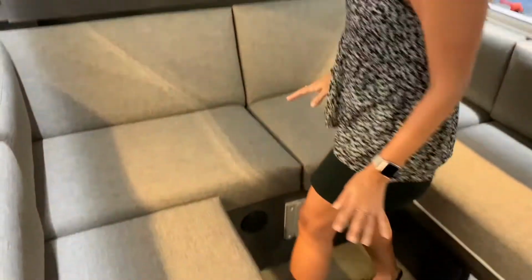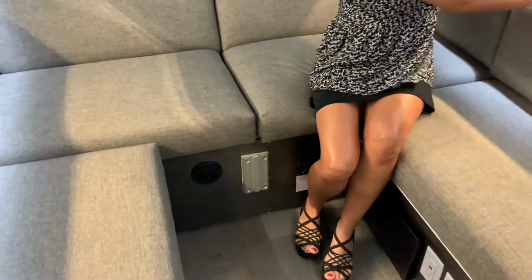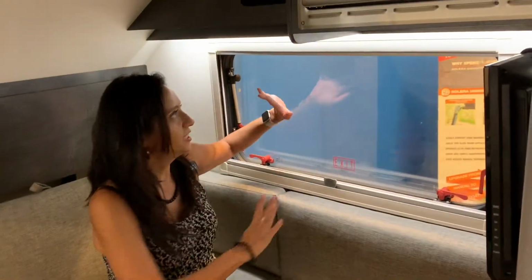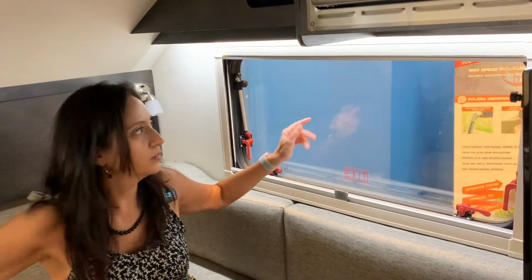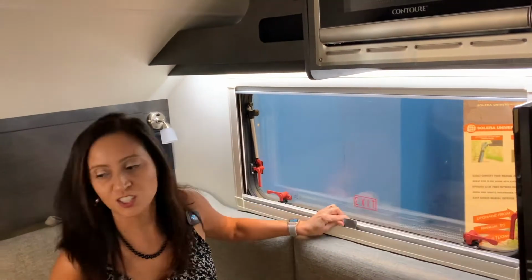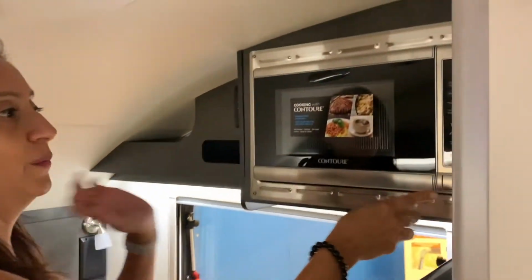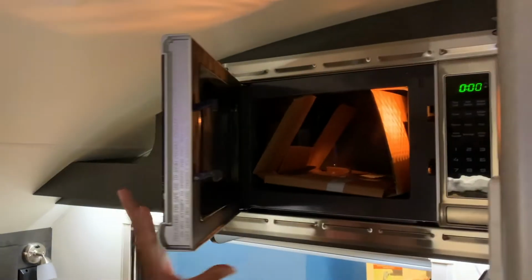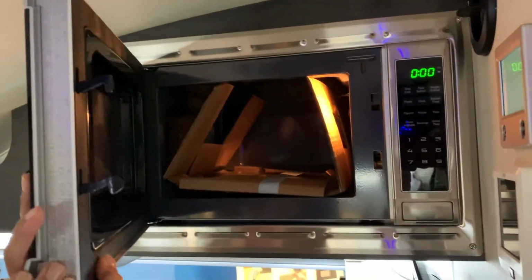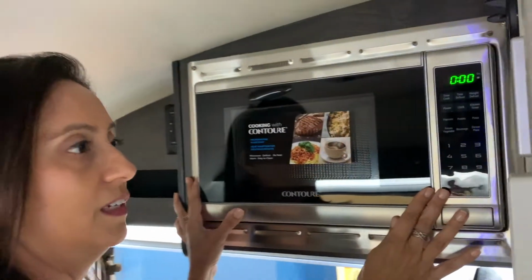So this is the living area slash sleeping quarters, and it's a pretty good size. Lots of room. There's again a pop-out window on each side of the trailer, and they do pop out. Bug screen, privacy shade for both sides. Here's the microwave. Small, but just about the same size as what you'd find in a B-class RV.